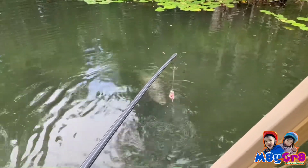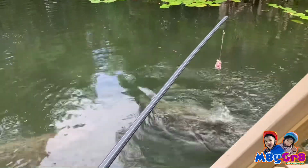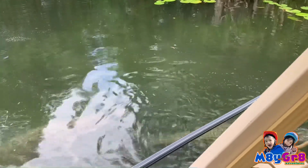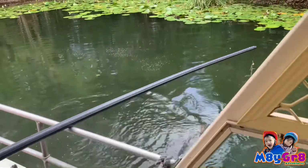Now we're talking about the big fellas, around 4 to 5 meters. You have it here, 4 to 5 meters? Yeah, we've got 4.71 in here. A male? Yeah, a male.